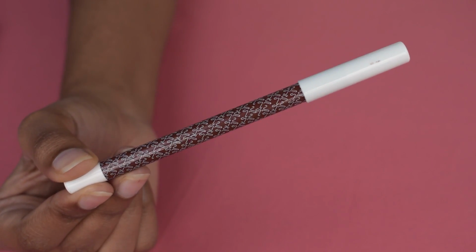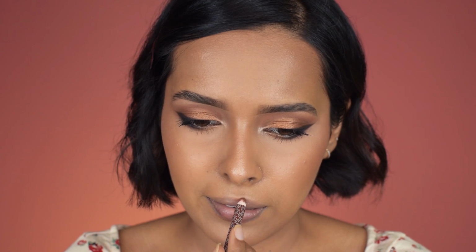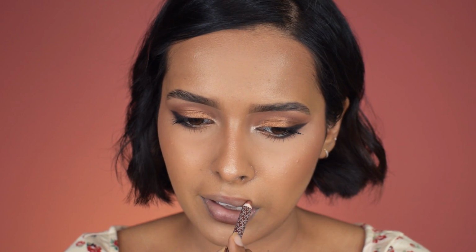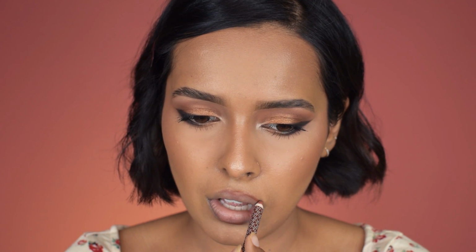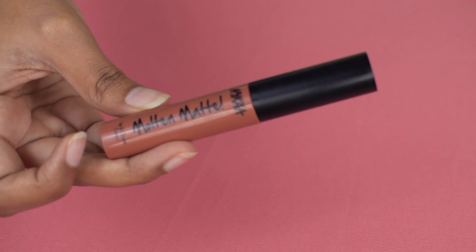So for lips, I am just going to use the K-Beauty Matte Action Lip Liner in Fame, followed by Nykaa Molten Matte in the shade called Rachel. This is a very good nude shade, you guys, and it's also very comfortable on the lips. Same goes for the lip liner.